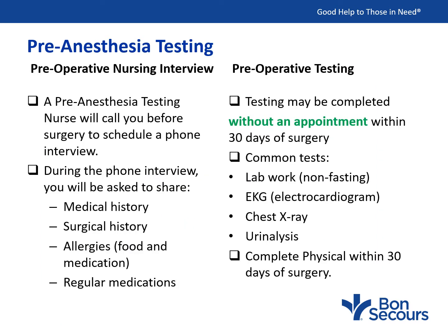Pre-anesthesia testing. Once you and your orthopedic surgeon have agreed that surgery is the best option for you, your surgeon's office will send information to our pre-anesthesia testing department regarding your surgical procedure. From here, you will be scheduled for a preoperative nursing interview. You will receive a phone call from our pre-anesthesia testing staff before your surgery to schedule your nursing interview.